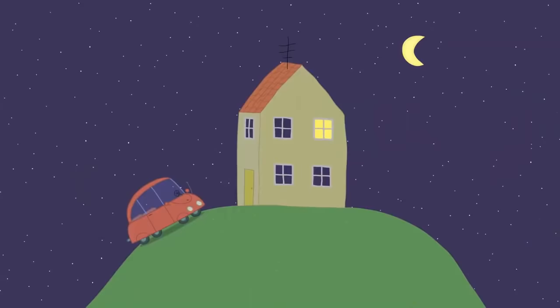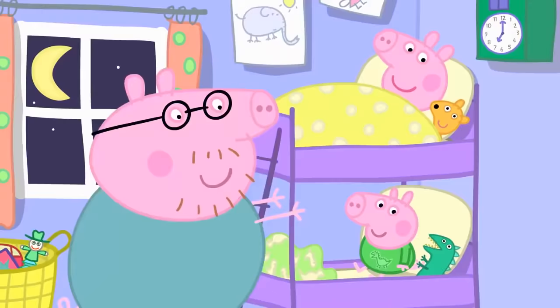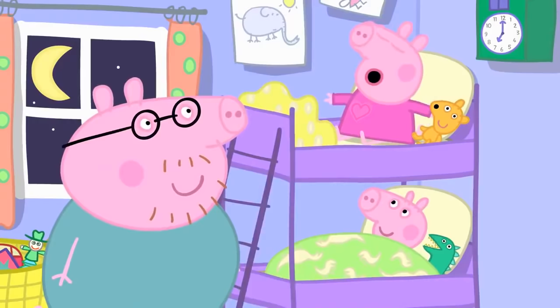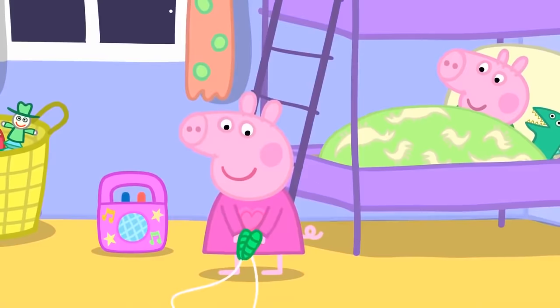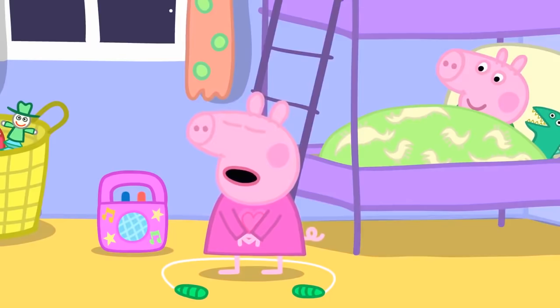It is bedtime for Peppa and George. I can't go to bed yet. I haven't got a talent to show tomorrow. But you have lots of talents, Peppa. Yes, I can skip. I can sing. Twinkle, twinkle, little star. I can dance.